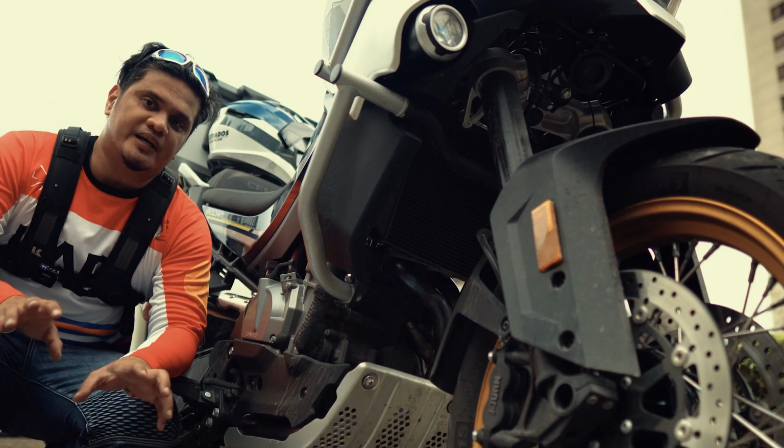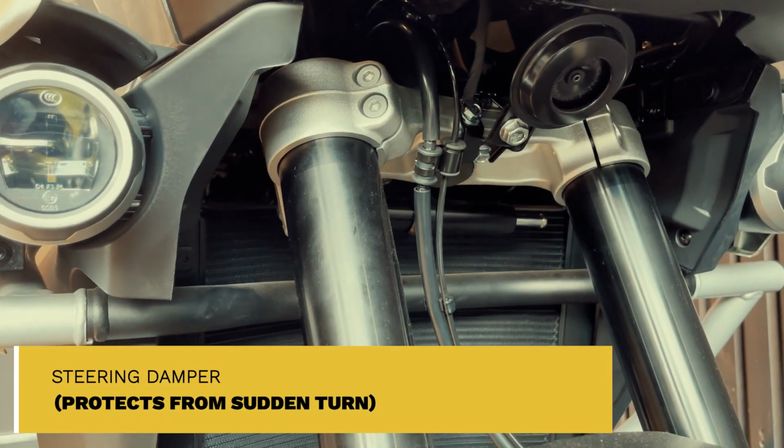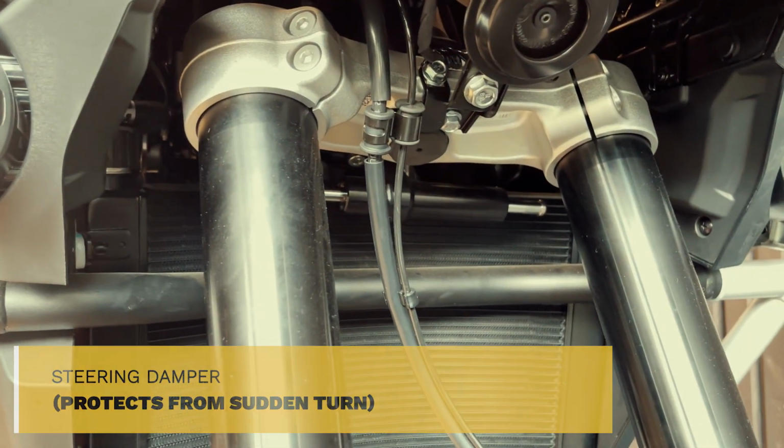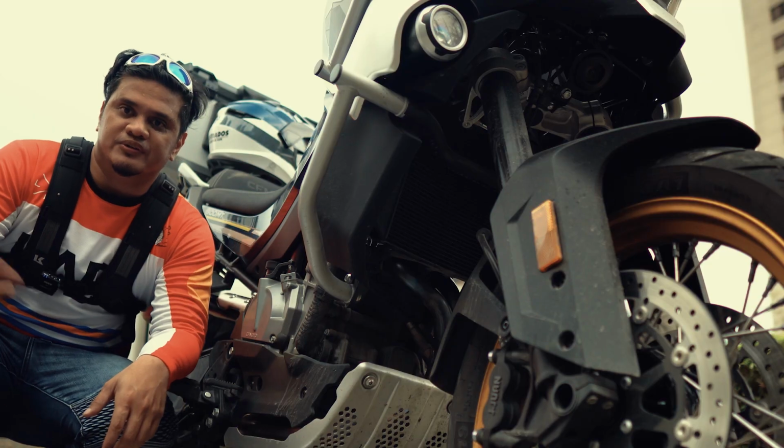Another cool thing about this bike is that it has a steering damper, and that's gonna help you steer and navigate through difficult road conditions and traffic and off-road.